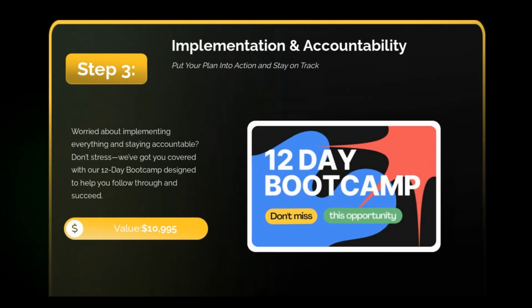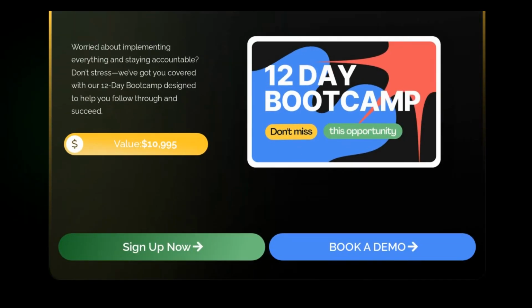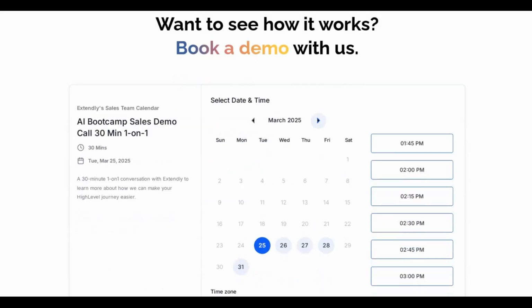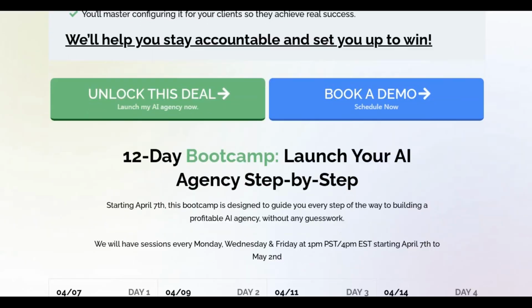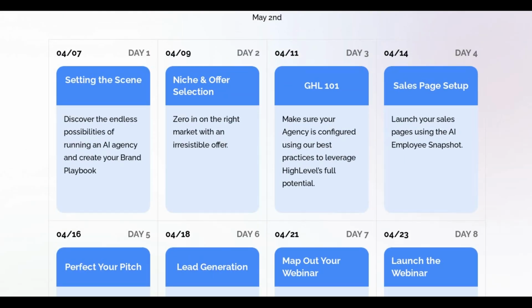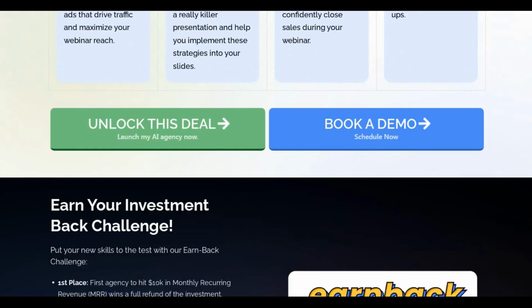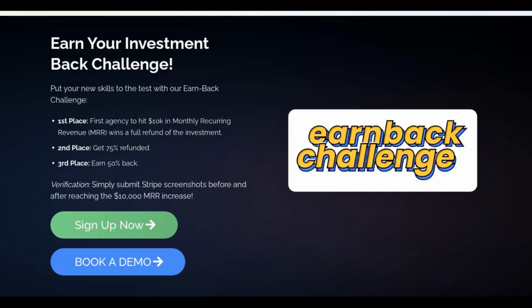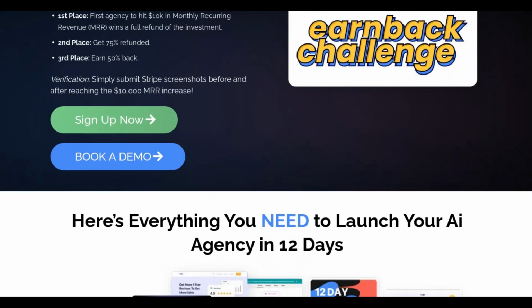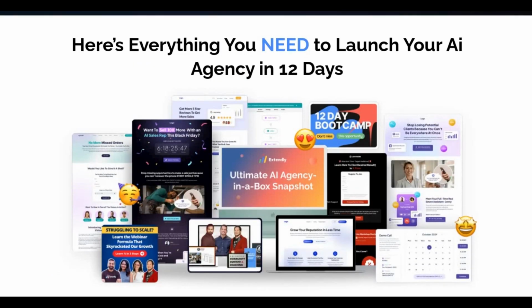This isn't just software. It's your opportunity to finally build a freedom-based business without starting from scratch. No coding, no stress, just execution. Imagine waking up to notifications of new clients signing up, payments being processed, and positive feedback coming in, all while you were sleeping. That's the power of having an automated AI agency. And the best part is, once you have a few clients and systems in place, you can run this business from anywhere in the world with just a laptop and an internet connection.